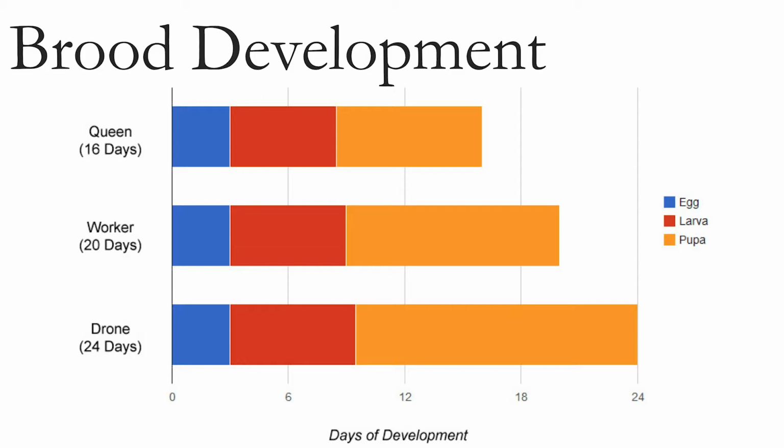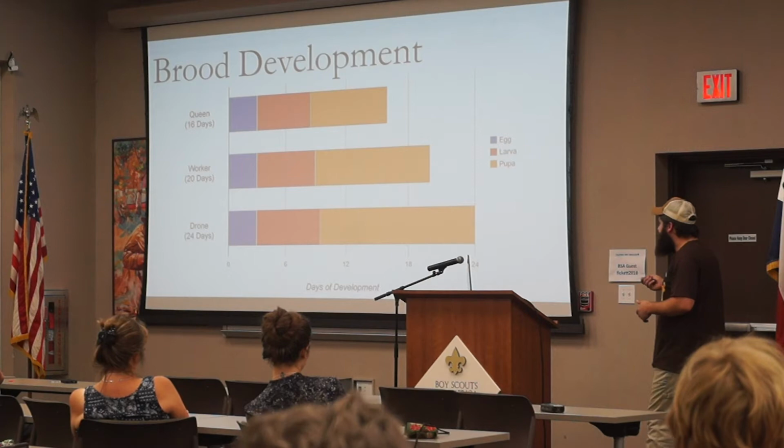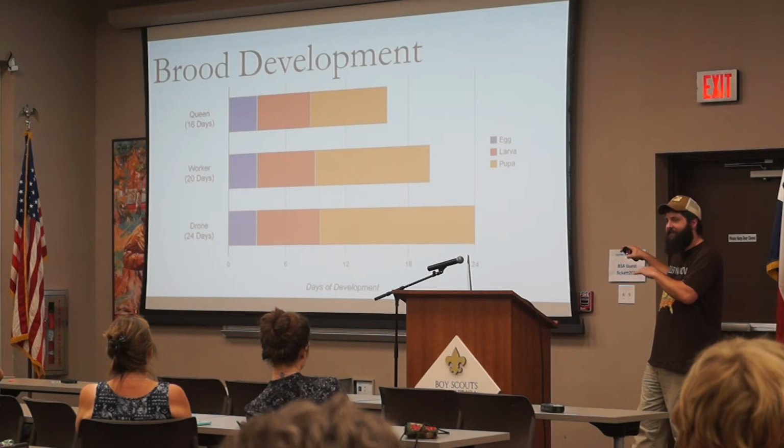Workers take a little longer, 20 to 21 days. Drones take about 24 days. Basically, to some degree, that's probably just drones aren't a priority. They're not doing anything for this colony. Just about getting genetics out into the rest of the world, right? To some degree, it's the larger drones taking longer development time as well. This longer development time is why pheromones favor our drone broods so heavily. More time for them to reproduce in that capped cell, because this is longer than these, right?